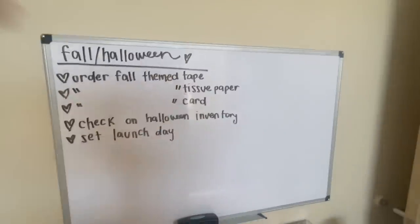So you're actually just gonna do a strictly Halloween collection, but I know a lot of you guys don't do Halloween, so we are going to do it kind of like how we did it last year, where we do Halloween and a pre-fall.